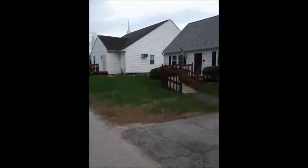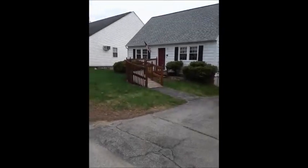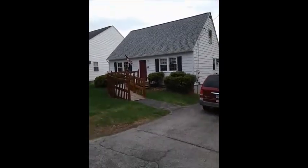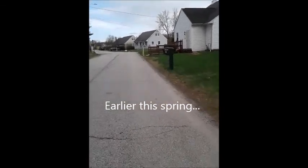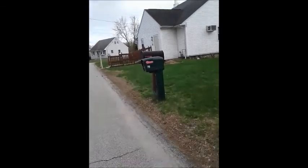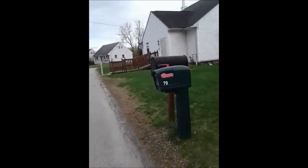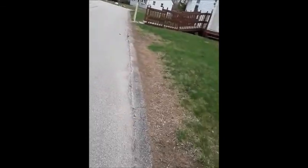Okay, so this is 70 Bailey Avenue, Calvary Chapel Church compound here. There's the rectory, there's the church, and there's the address here. Okay, so we're having a bit of drainage issues on the street here. A couple, I guess we'll start with the lawn.